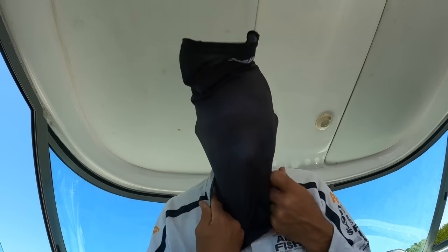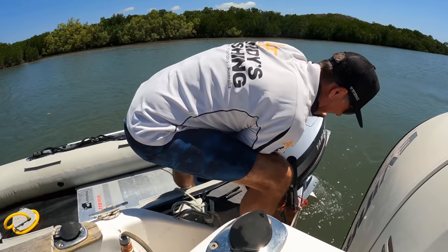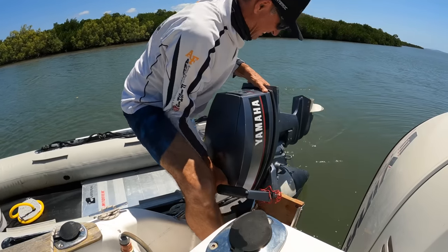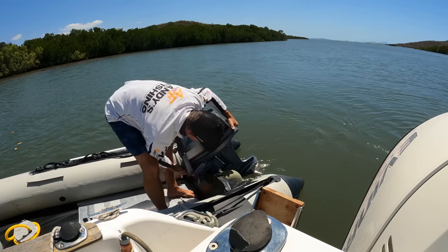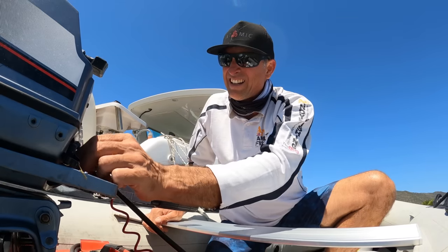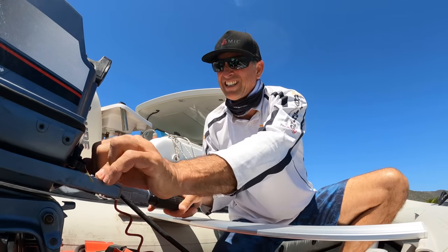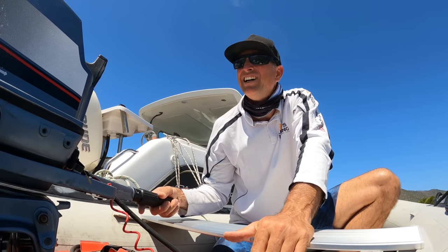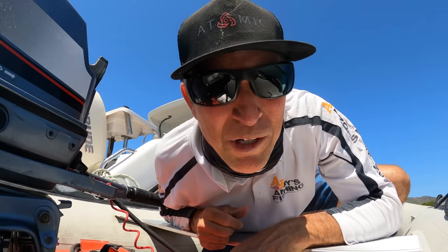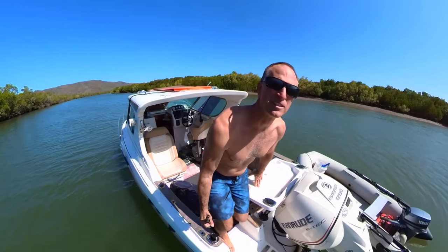We'll see how that dinghy goes. I'm not excited about having the front bit all floppy. I must be really careful I don't puncture it or anything. At least that works. That was first pull and second pull, now it's running. It just occurred to me I should get a little screenshot for the video thumbnail. Let's see what this looks like.